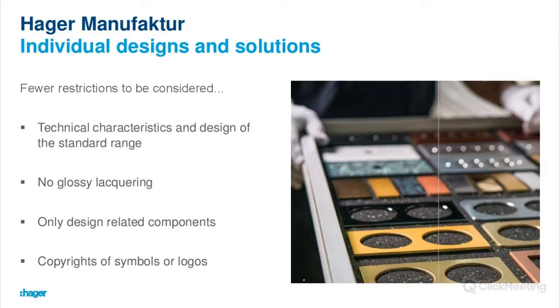Of course, always very important when we talk about logo printing or symbol printing, the copyrights have to be clear. We have a stock of symbols which are possible for Hager to use, no problem. But for logos of companies, or as we saw in the video, a football club, we can do this only with their agreement. And for lacquering, an important point also, we can do it only in a matte finish. Glossy lacquering or glossy painting won't be possible. But this can all be discussed from project to project to find the best solution with the customer.